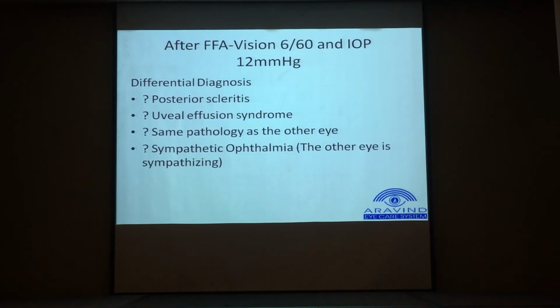If there's no major contraindication, I would go with IV steroids and really see when you maximize that dose whether there's a response. You treat it fully and see what happens. Because this is a one-eye patient, we try to do everything we can to save it. Because right now it's hand motion.